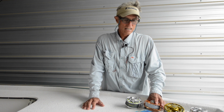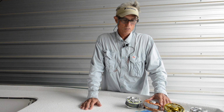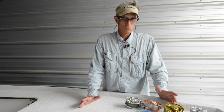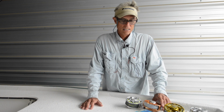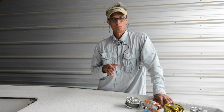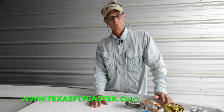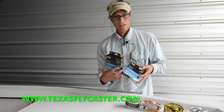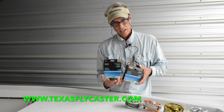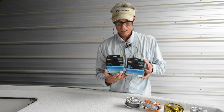My Rio lines, I just got back from the coast. The Direct Core Flats Pro is great stuff. I use an intermediate. I'm using an 8-weight intermediate and it's called a stealth tip, so it's got a clear tip on it and it sinks. And then the floating line is the Flats Pro. So these are the two that I had on 2 different 8-weights, so that you can have a rod ready for changes in whatever you're dealing with in water.